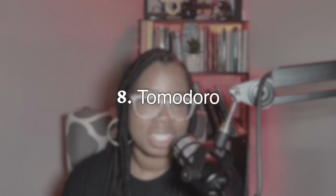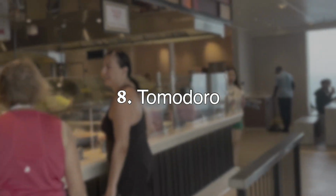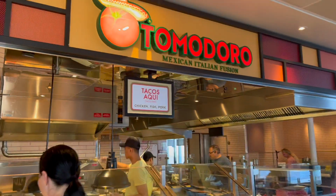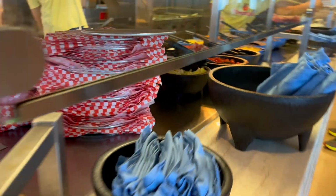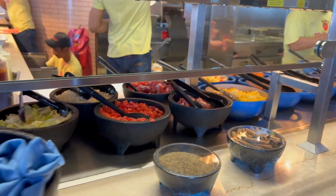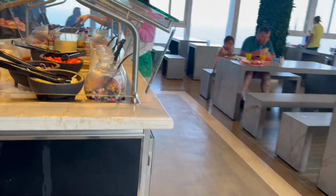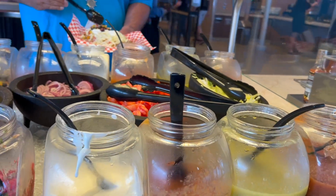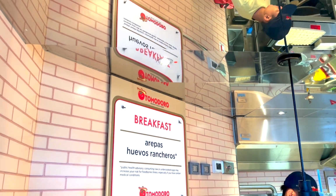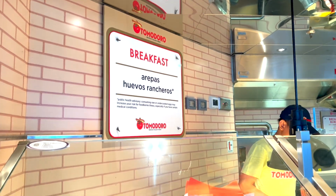Tomodoro is advertised as an Italian-Mexican fusion-inspired eatery, but in reality, it seems to have the same menu as Blue Iguana on Carnival's classic ships. You'll find tacos, burritos, arepas. There's a full bar of salsas and other toppings to accommodate. It's located on the Lido deck, which makes it super convenient to grab a quick bite to eat. I actually really like it for breakfast too.